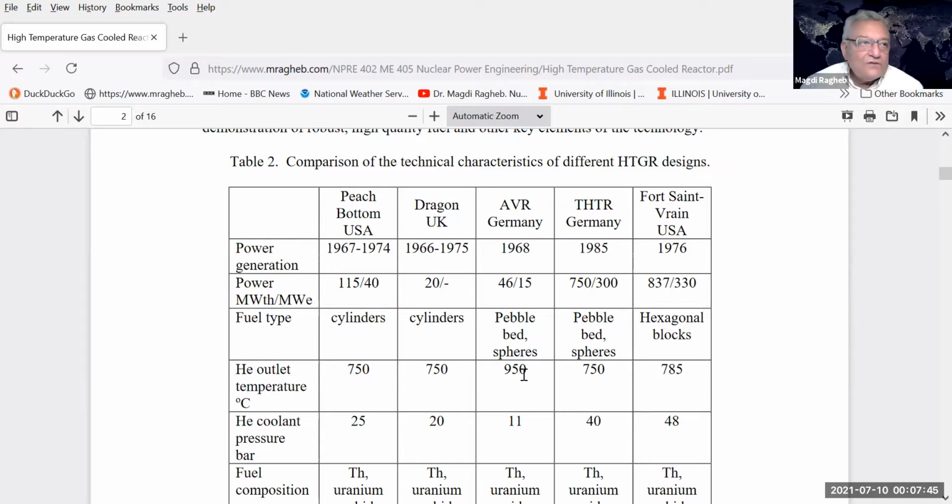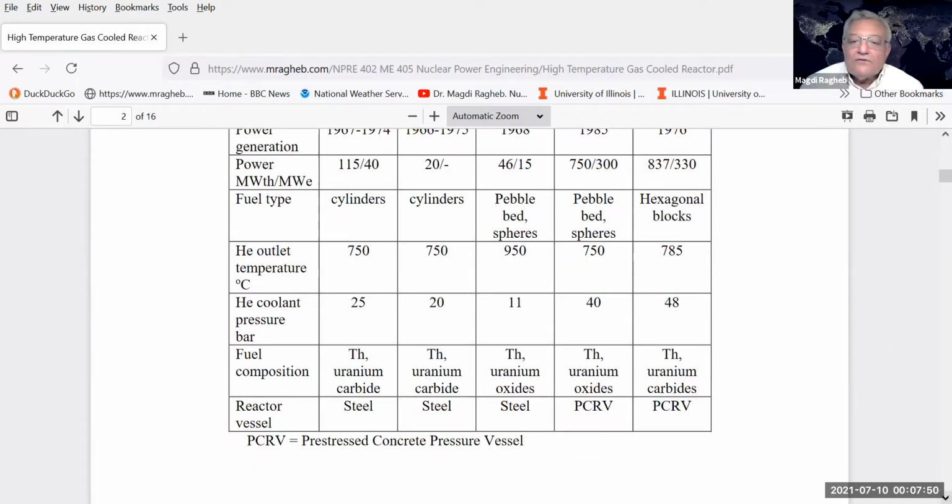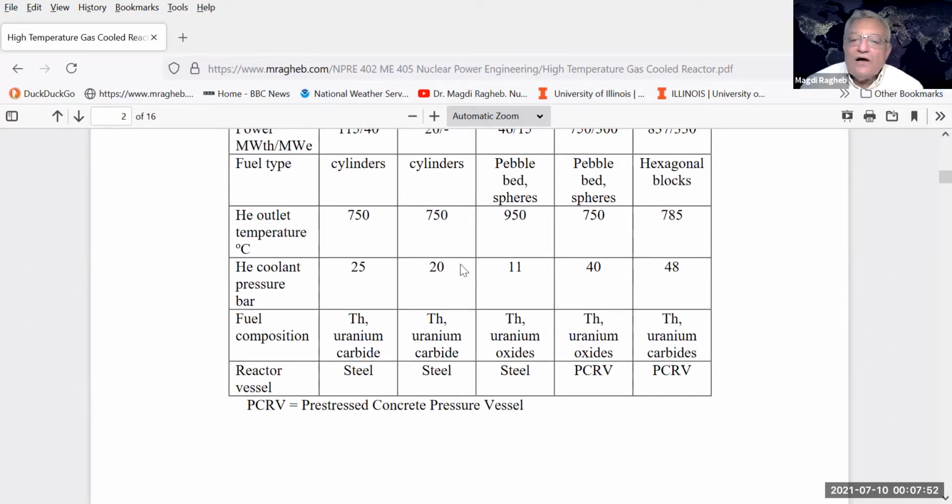Add to it 273, it gives you Kelvins 1273. The pressure of the helium though was high, 48 atmosphere. And this is the most important aspect of this design.